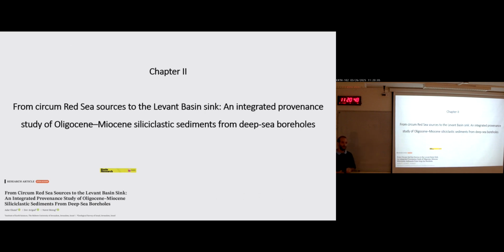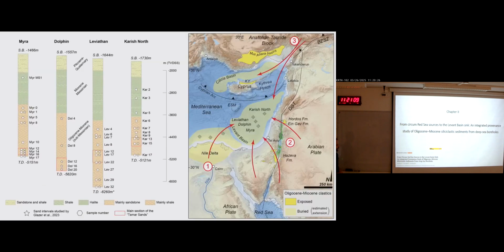Up until here, I assessed the provenance of the sand fraction of the siliciclastics, but as sand intervals constitute just about a third of the entire siliciclastic section in the Levant Basin, it is crucial to understand the source of the shale fraction to gain a comprehensive view of the entire source-to-sink system. So where did all these fine sediments arrive from?